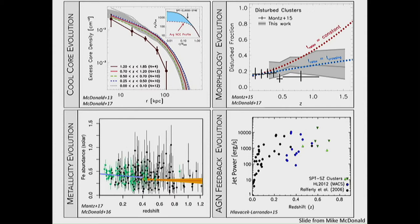I'm not going to talk much about this. This is a slide from Mike McDonald over at MIT, but it uses the X-ray data to put constraints on cool core evolution, morphology evolution, metallicity, and AGN growth over time. It's really been helping to probe this unique region, redshift 0.5 or so, from these cleanly selected samples. As far as we can tell, it's consistent with this picture of clusters evolving self-similarly over time.